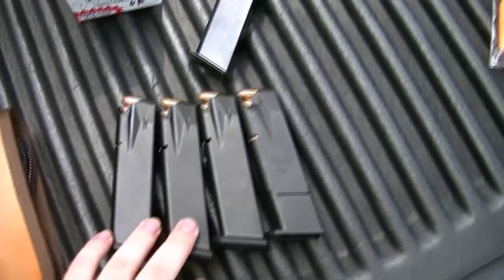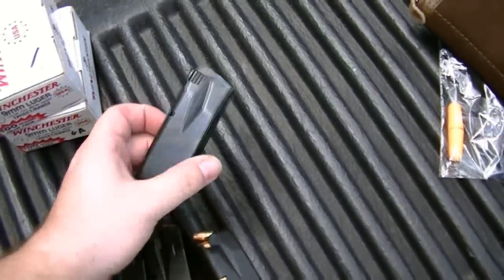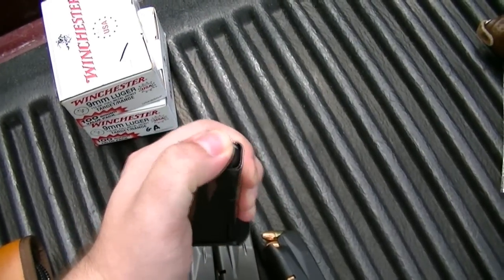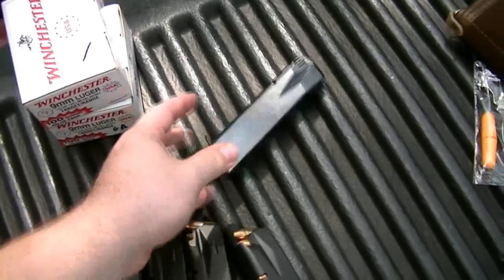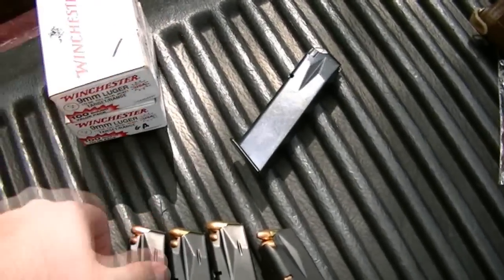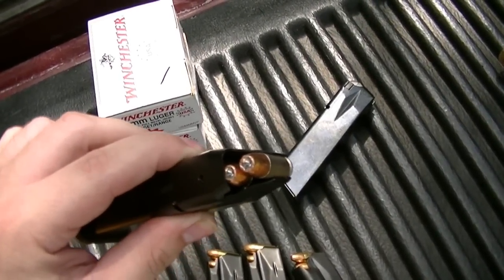Mags, I'm running MecGar 18 rounders. It's a Clinton 10 rounder. It came with this no name 15 rounder, but I can't load more than 6 or 7 rounds without a round getting stuck. So I'll probably use it for target practice. Most of it's just Winchester white box. You've got this mag loaded with 124 grain Speer Gold Dot.